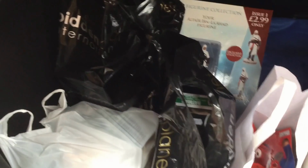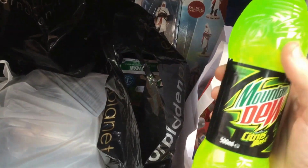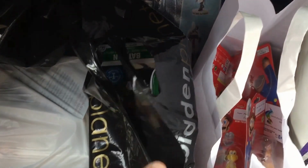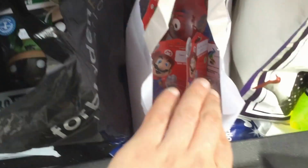Right guys, so we've just come out of Comic Con for our first haul, having a bit of fresh air, good old Mountain Dew break, get a bit of a drink. Just bought some stuff back, so carrying it round. Picked up 5 pops, we actually bought 4 and got 1 free. We'll show you in detail at the end what we've actually picked up.